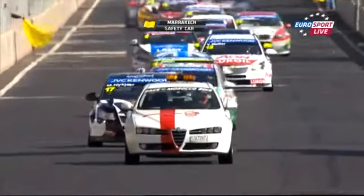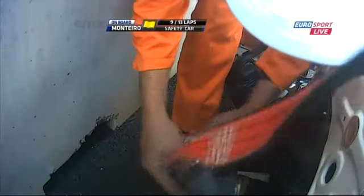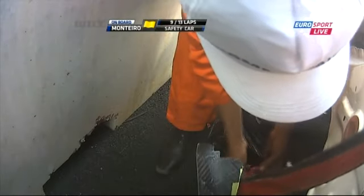Yeah, Montero just needs, if he's got any lucky clothing or lucky charms, he needs to get them all and fill his pockets up at the minute. And Michelitz is having exactly the same bad luck. You know, wrong place, wrong time.